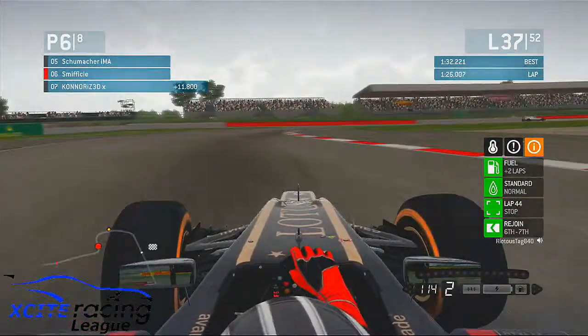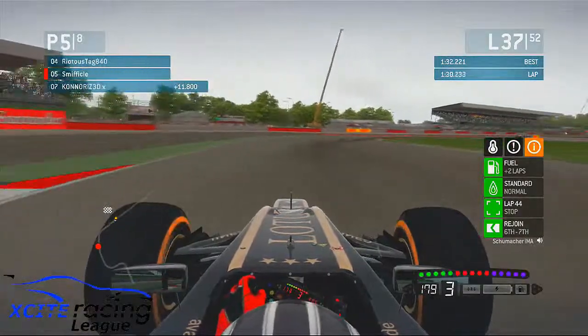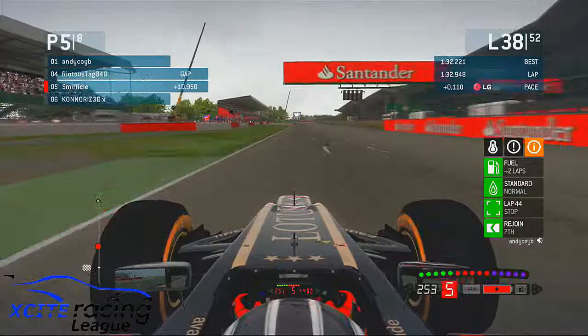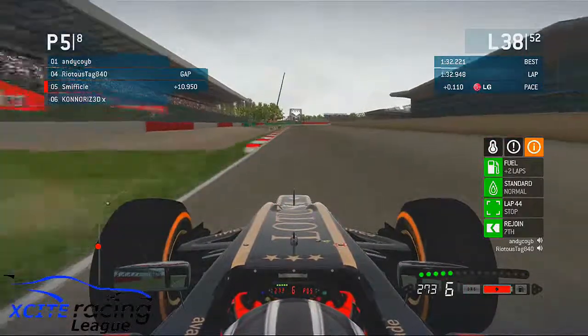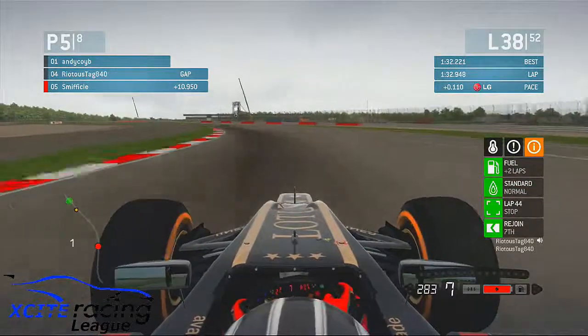a bit of luck there for us, but see Schumacher in the distance. Just shows how much we've caught up to him on these newer prime tyres. Going into the pit cost you around 24 seconds round here, so we have caught up to him a lot.